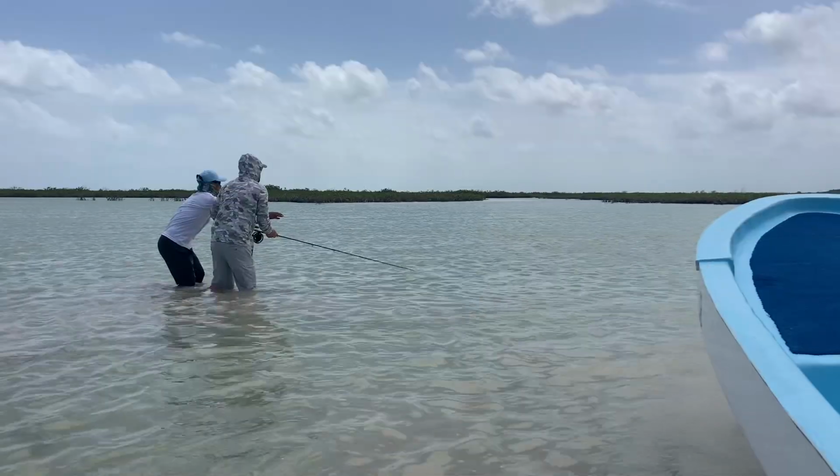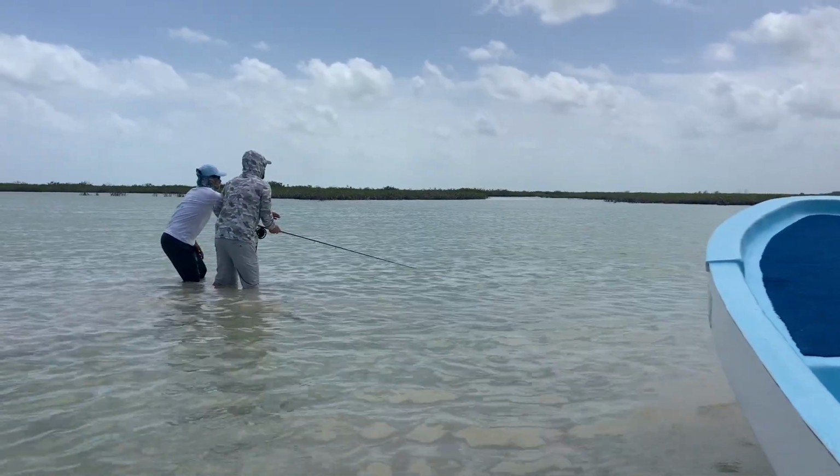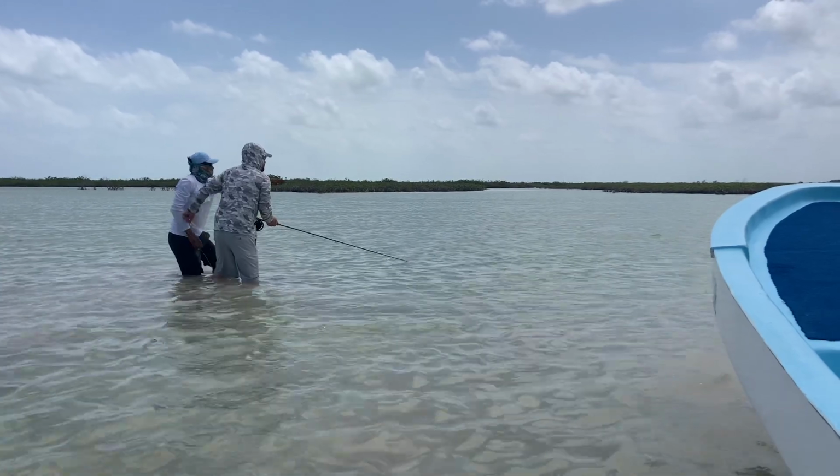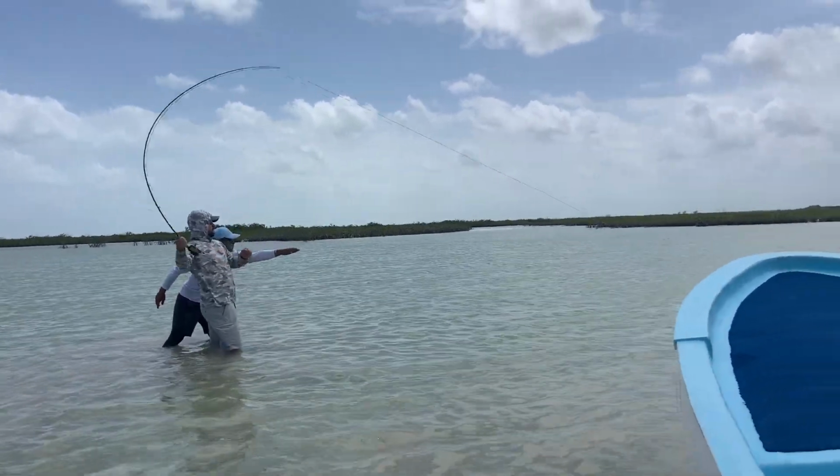So you've got a really good salt-specific toughness. You've got a great handling line, and you've got low stretch. You get a choice of 300 to 700 grains in that sink tip section. That helps you kind of pick and target how deep you want to fish this specific line.